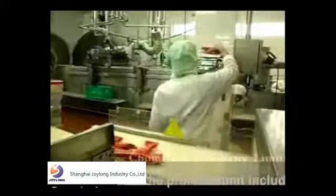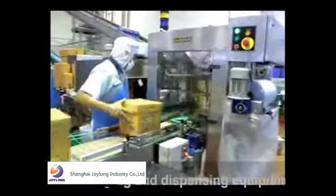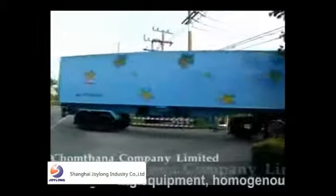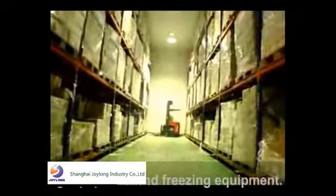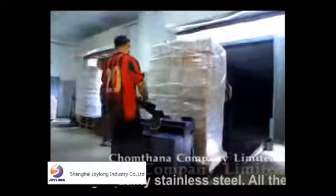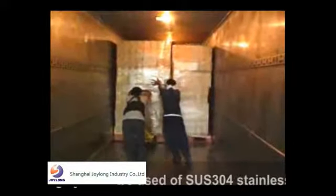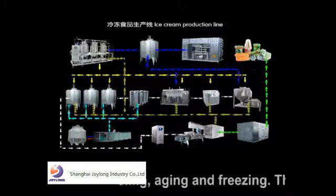The milk collection system includes milk collection, filter, milk separator, degassing equipment and cooling storage equipment. The pre-treatment includes the storage system, milk separator equipment, emulsifying and dispensing equipment, flash degassing equipment, homogeneous equipment, sterilizing equipment, cooling aging equipment, and freezing equipment. All the parts which contact with material are made of high-quality stainless steel. All the piping systems use SUS 304 stainless steel. The pre-treatment process includes mixing, preparing, degassing, homogenization, sterilization, cooling, aging, and freezing.